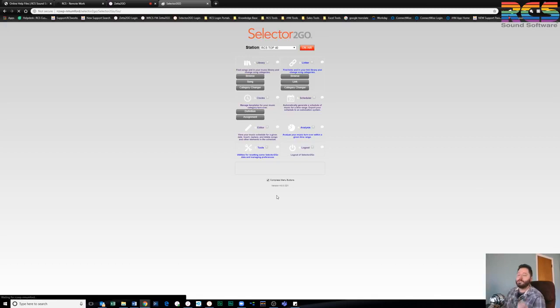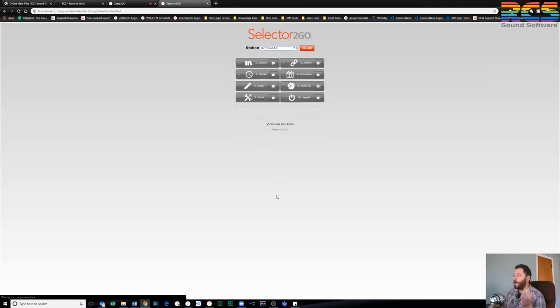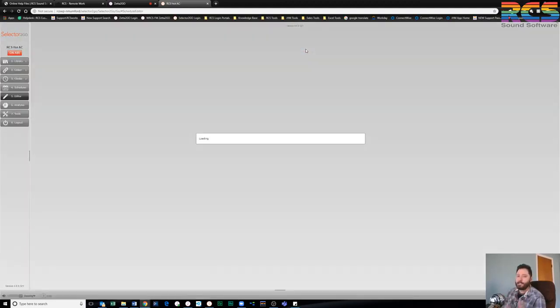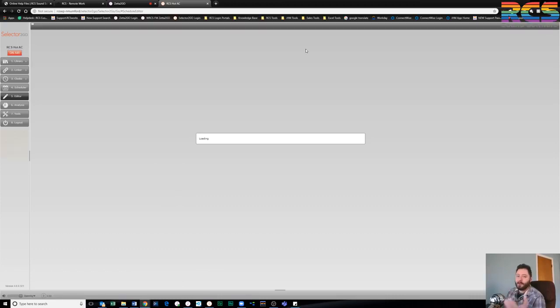I can go and schedule my station. I can schedule my log. I can adjust my clocks. I have library to add songs, linker to add links, clocks, scheduler, editor, all of that good stuff. That's all here in my Selector To Go. Any changes I make, if you do have Zetta as well, these are live instant changes in the Zetta environment as well. So it's a very, very powerful tool.